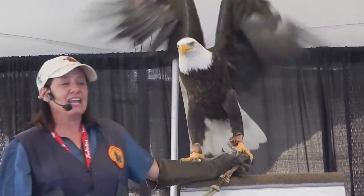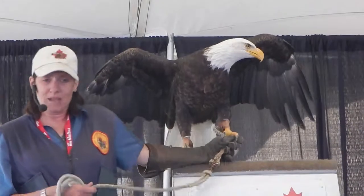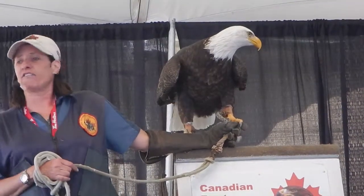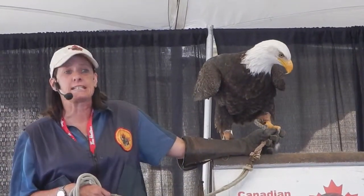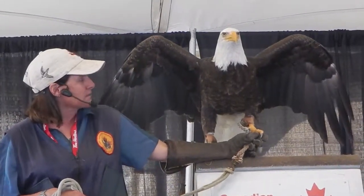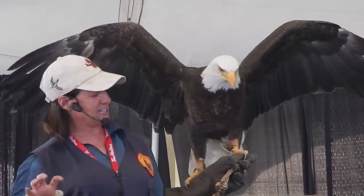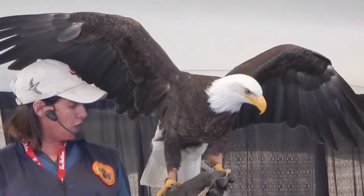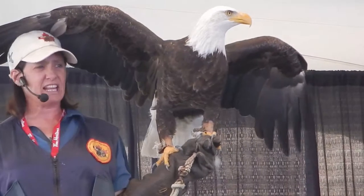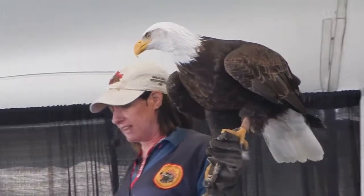Now remember, in the world of birds of prey, the females are larger than their male counterparts. So a male bald eagle is about 8 pounds. A female, believe it or not, can weigh upwards of 16 pounds and have a wingspan of almost 7 feet. If you check him out, you'll notice he has very long talons and very knobby and gnarly toes, kind of like an oak branch, perfect for grasping hold of a very, very slippery, scaly fish.